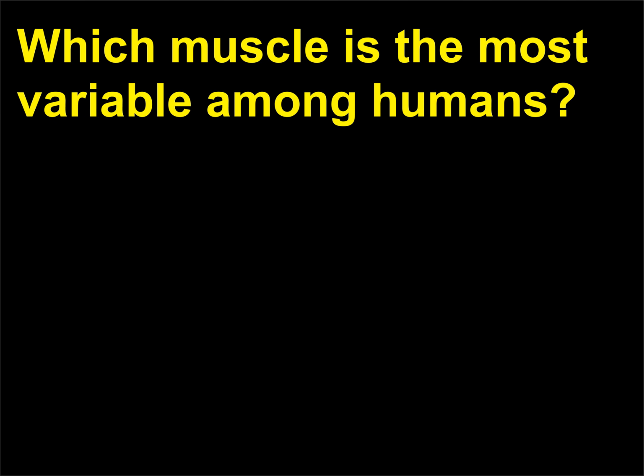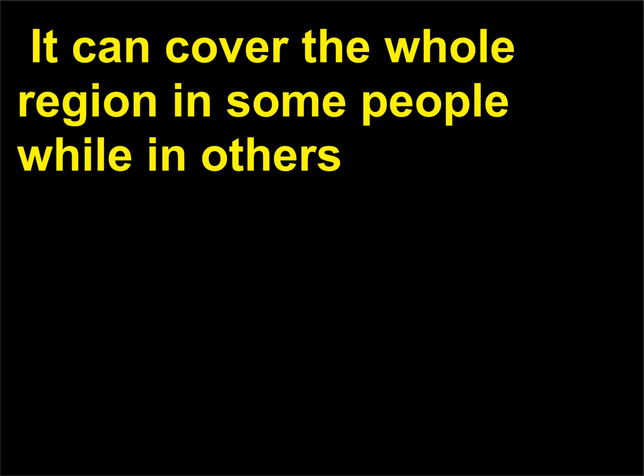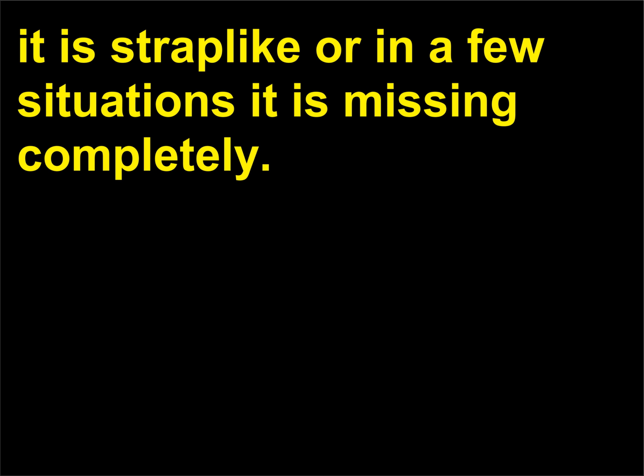Which muscle is the most variable among humans? The platysma muscle in the side of the neck is probably the most variable. It can cover the whole region in some people, while in others it is strap-like, or in a few situations it is missing completely.